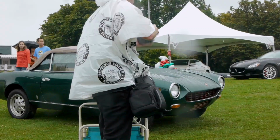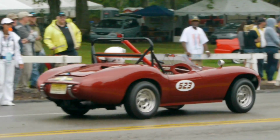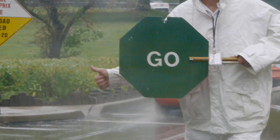When one of the marquee vintage racing events in the world takes place in a city that sees on average 151 days of precipitation a year, you better be ready to put on some rain tires and suck it up. And with the same metal that put this great city on the map, the Pittsburgh Vintage Grand Prix won't park for a few sprinkles.